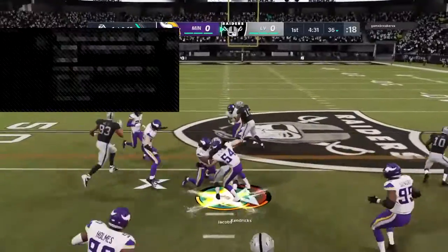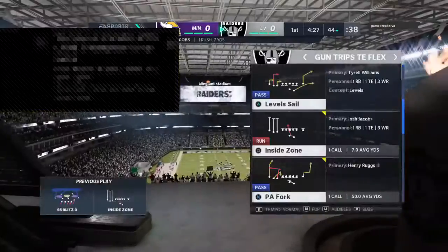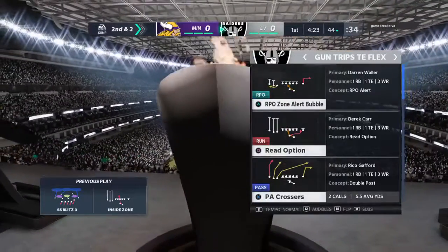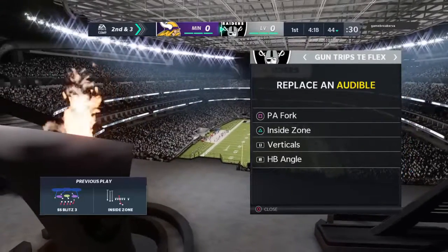First rep of the game for Josh Jacobs. And this will be stopped at the 44. That one good for 7 yards. The tackle made. That's a really nice job by them picking up the run blitz and detecting it and blocking it and turning it into a nice run.